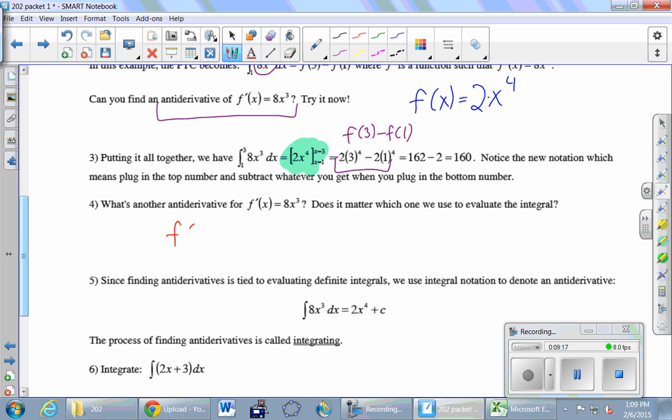Okay, so this was Kevin's question. We said 2x to the 4th. Could we have picked a different antiderivative? 2x to the 4th plus 10 is another perfectly good one, right? Plus c is that general family of antiderivatives.